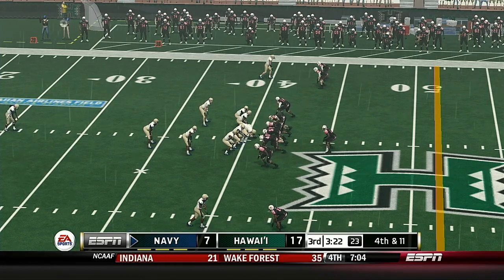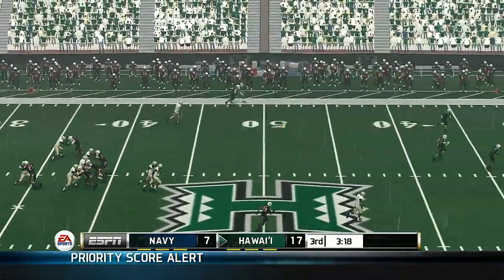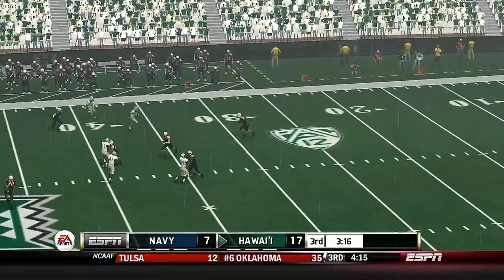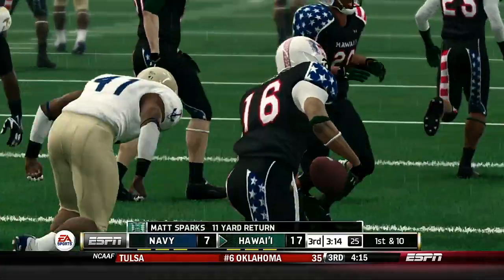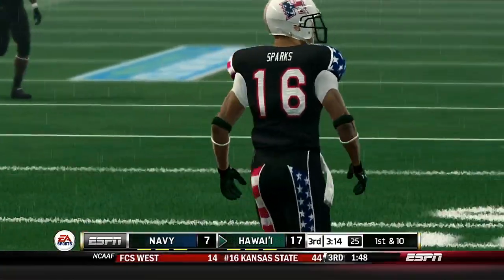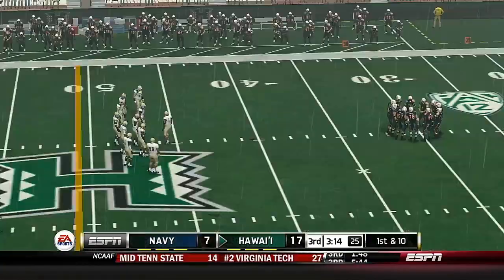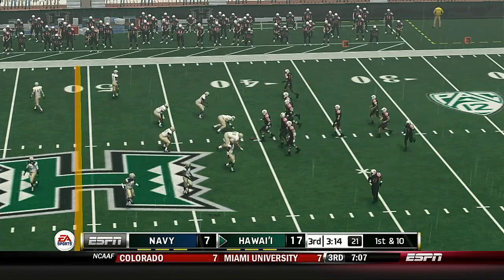Tyler awaits the snap. Sparks fields it at the 30, and he's taken down at the 40-yard line. Both squads are digging in now. Let's see what happens on this next drive.